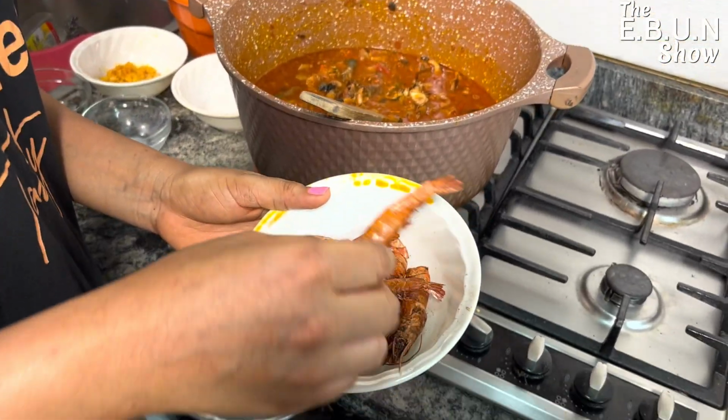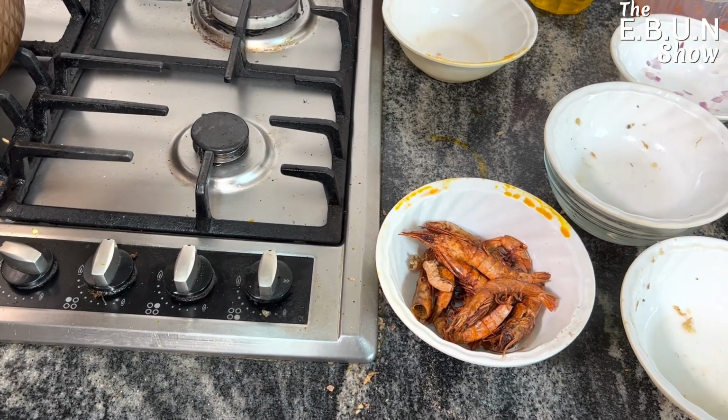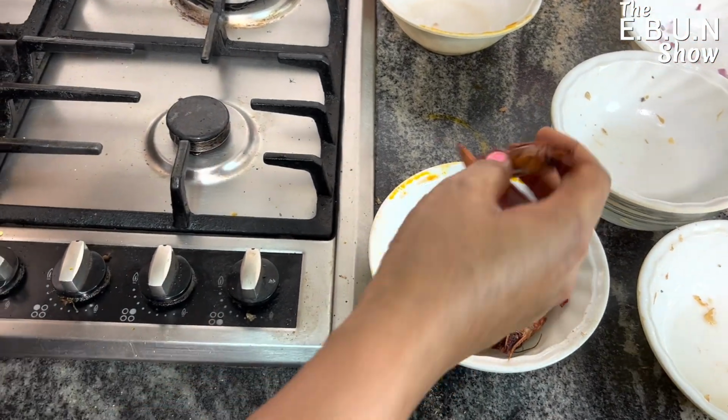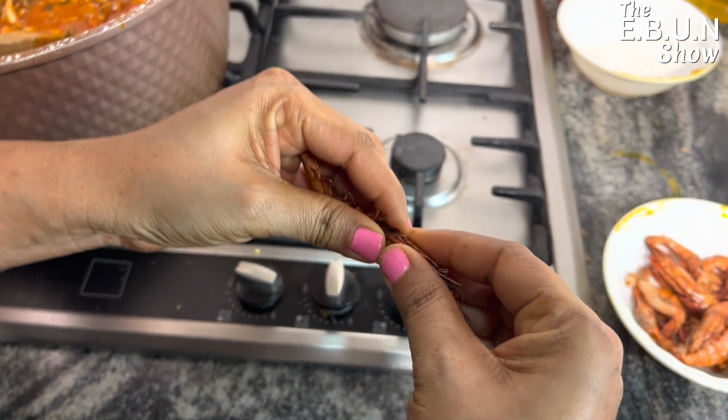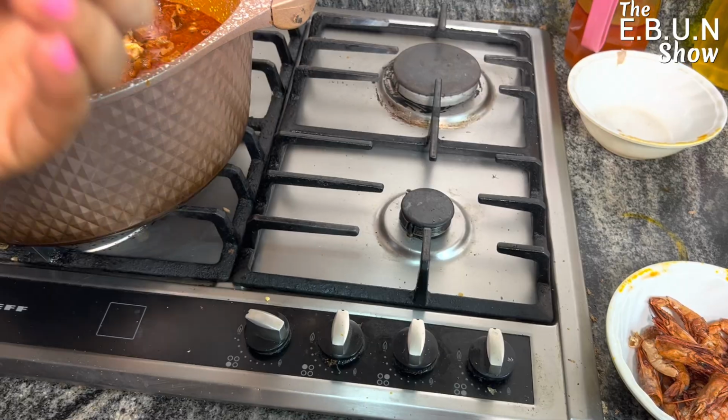Okay, so I was going to ask, this is smoked prawn, right? Yeah. Hope it doesn't have bone in it. Yeah, that's what I want to do. So I always like to remove this, though if you cook it, it gets softer.